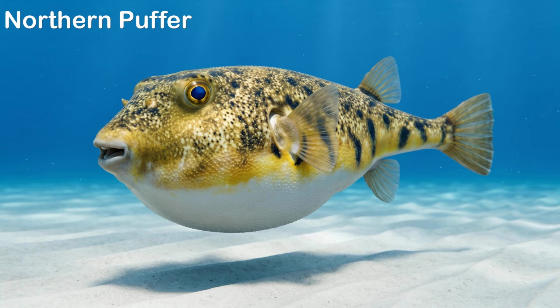Up next, northern puffer. This unique creature can puff itself up with air or water to scare off predators. Locals sometimes call them sugar toads because of their sweet taste. They are one of the most interesting looking fish in the area.